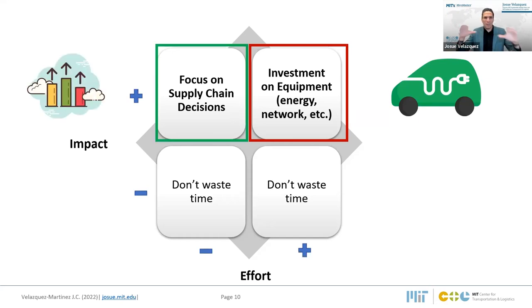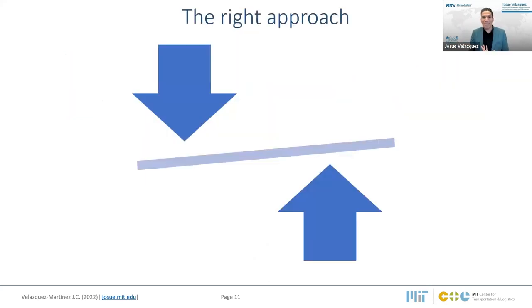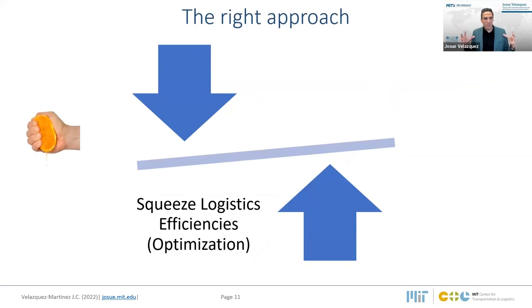And regardless of where your strategy is, both of them can actually benefit extensively from what we call optimization and also visibility. And I will give some examples. So the right approach, the way that we see it, has to do with balancing these two strategies. From one side, how we can squeeze for efficiencies. Usually we try to get as much as we can with the minimum resources we are operating. So this is the foundation of the optimization model.